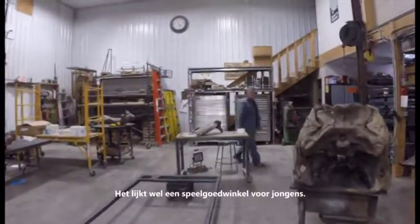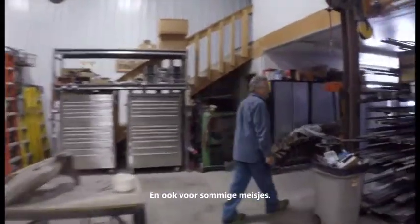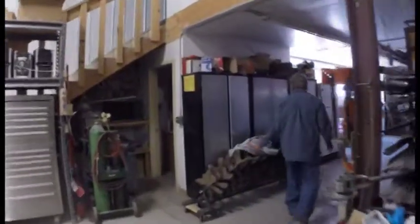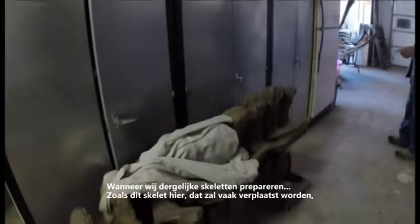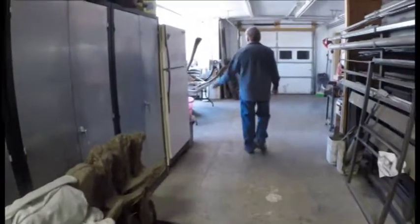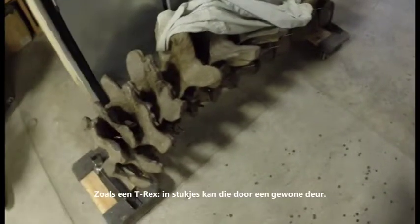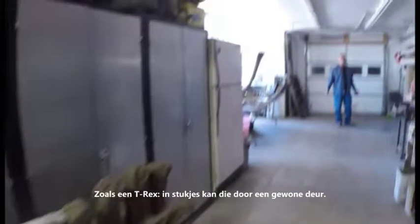This is like a toy store for boys. Yeah. And some girls. So you see there's parts of, when we do these skeletons, because this one particular is going to be moved around a lot, we make them modular because they have to be shipped. And some places you have to go through a small door, so like a T-Rex, every bit of it can go through just a regular passage door.